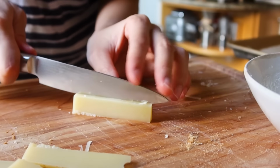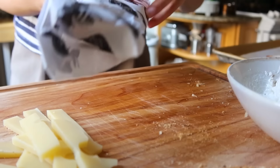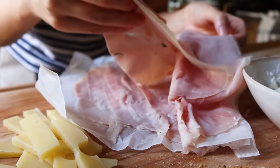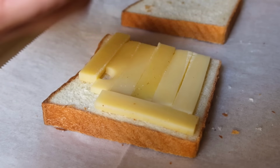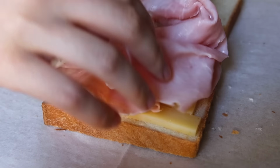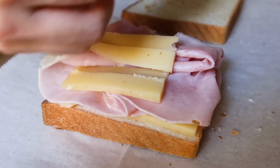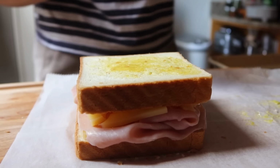Just gonna slice this cheese into thin slices. And also my ham. It's my favorite sandwich ham. And layer cheese right on top. Kind of try to fill it as best as we can. Trying not to be greedy, but at the same time. Okay, put a little bit of butter on top here as well.